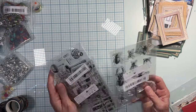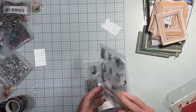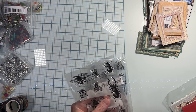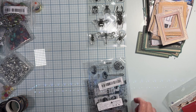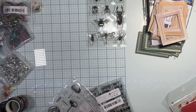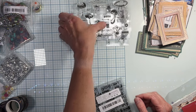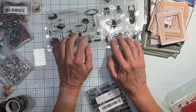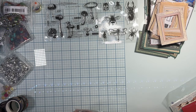So, you know, it wouldn't be a Temu haul for me without some dang old stamps. So here they are. I got some bug stamps. I know, I don't use stamps enough in my artwork to really justify buying these mini stamps. But in my defense, I forget that I have stamps, and I really need to remember that I have them. The mushrooms are really cool. I like the bugs. Not keen on the spider, but that's okay. I can deal with it.